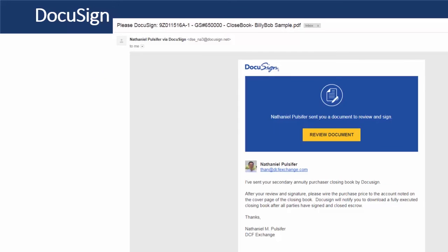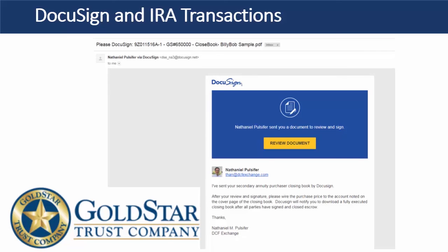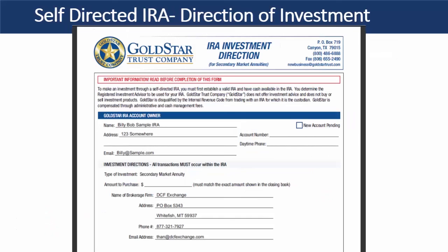Now let's take a look at how DocuSign works after you've reviewed the closing book and you're ready to sign electronically. If you're purchasing with IRA dollars, instead of signing the assignment agreement, the disclosure statement, and the payment servicing account documentation electronically, what you will be signing is a Goldstar IRA direction of investment. This simply tells Goldstar to execute the transaction on your behalf. And Goldstar will then be signing the closing book as your agent and custodian on those other documents.